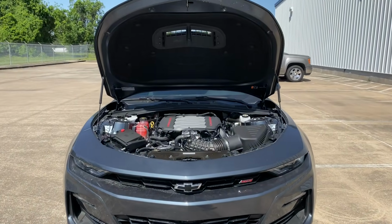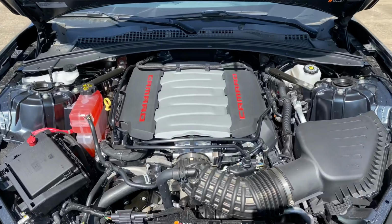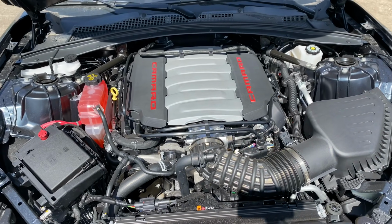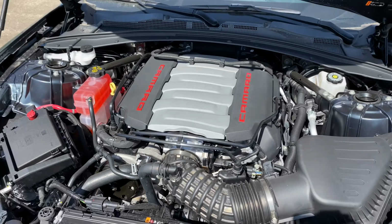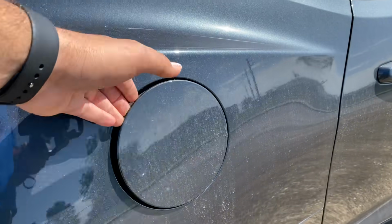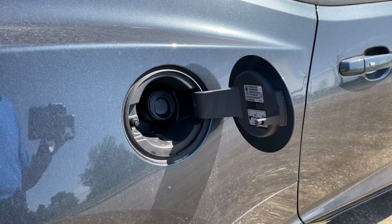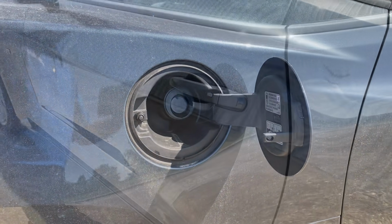The engine on this car is a 6.2 liter V8 that makes 455 horsepower at 6,000 RPM and 455 pound-feet of torque at 4,400 RPM. That's connected to a 10-speed automatic transmission that sends the power to the rear wheels, and it can go 0 to 60 in 4.1 seconds. As for fuel economy, the V8 makes 16 miles per gallon in the city and 24 miles per gallon on the highway, with a 19-gallon fuel tank capacity.